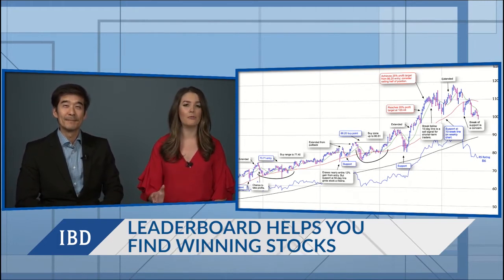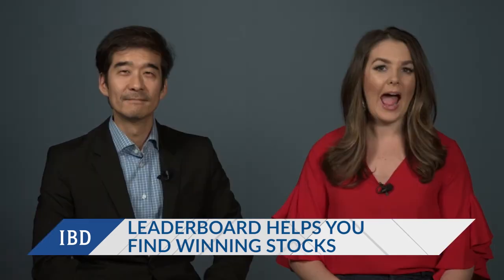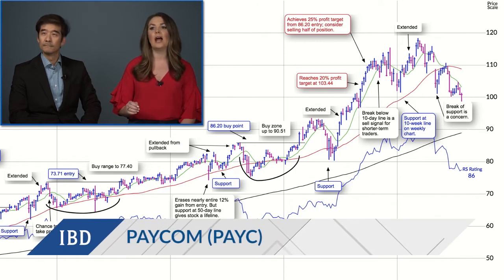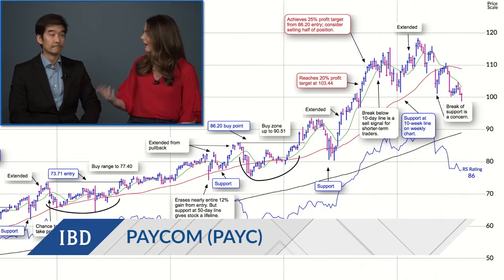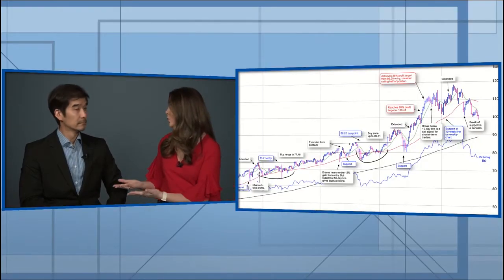And a little bit more detail for you on Leaderboard. That's a curated list of leading growth stocks that are at or near buy points. And as you can see on the chart that we just showed, our team annotates these charts every step of the way, helping you figure out where the buy points are, initiating positions, and selling, as you mentioned, half positions. And this choppy market environment has provided for more of these strategic moves.